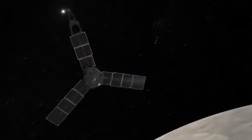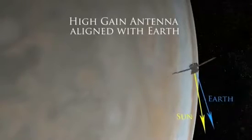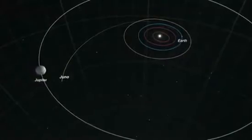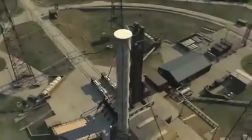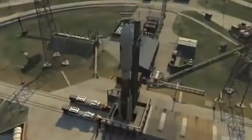Jupiter is so far away from Earth that even when it's at its closest to us, it will still take a radio signal moving at the speed of light about 34 minutes to cross the distance. Getting Juno on a course to reach the distant planet is the job of an Atlas V rocket, one of the largest in NASA's catalog.